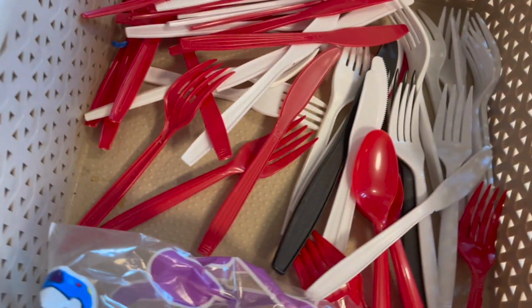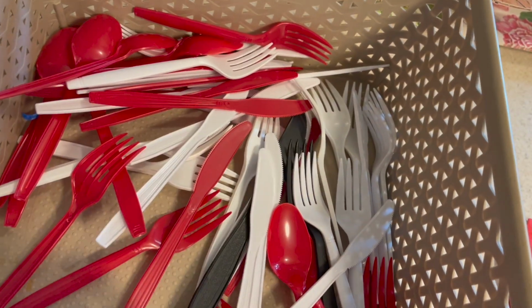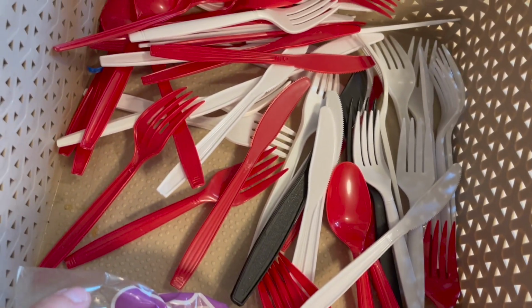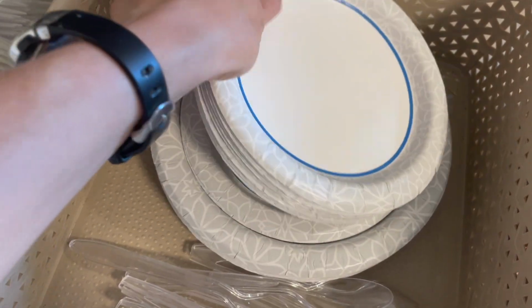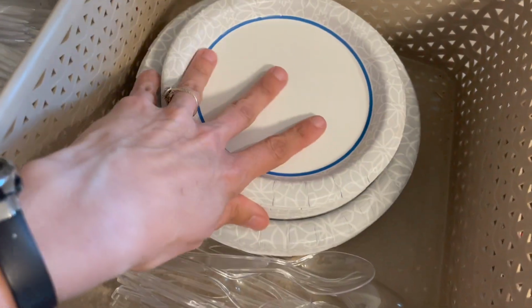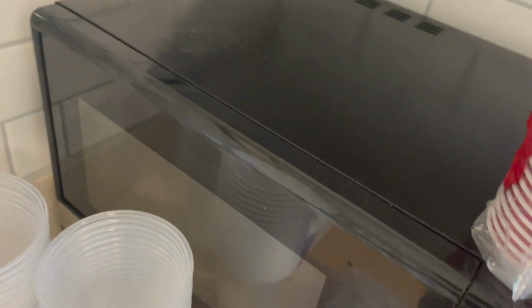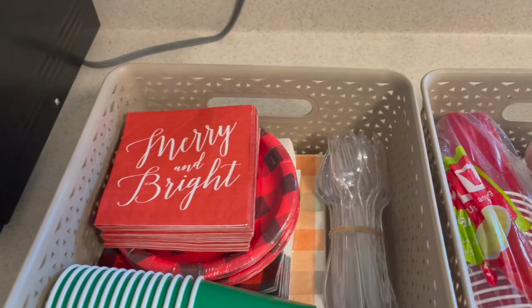The problem with these is they just break. They're from the Dollar Tree, and they act like it. These plates I'm keeping. These are great. They work great, and there's plenty of them. And then I have up here, it's always great to have water glasses on hand.